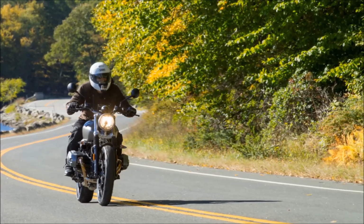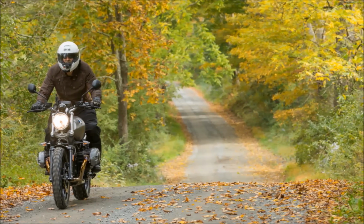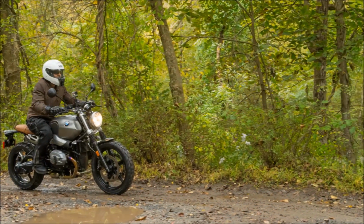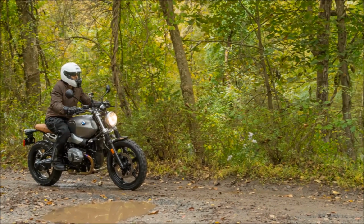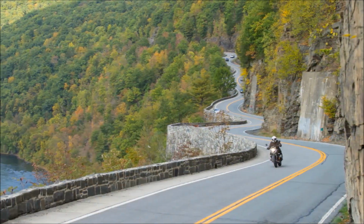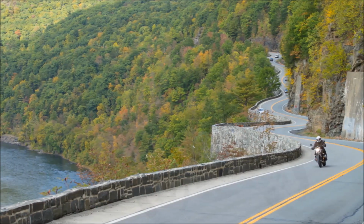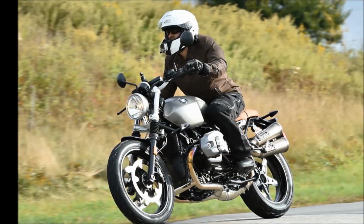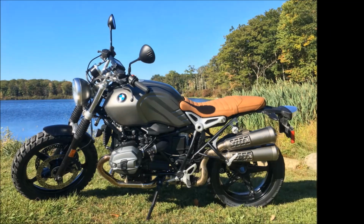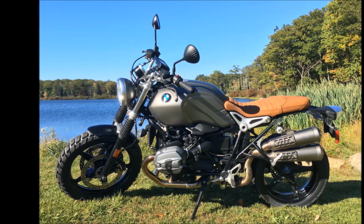Significantly, the Scrambler's wheelbase has been lengthened to 60.1 inches from the R9T's 58.2 inches. Rake has been bumped 3 degrees to 28.5 degrees, and trail has been extended by almost half an inch to 4.4 inches total. Overall weight has been shaved by 4.5 pounds versus the R9T, and the ergonomics of the Scrambler are also more upright in keeping with its mission. It's got higher handlebars and a shorter reach forward, enduro-style footrests, and an elevated seat height of 32.3 inches versus 30.9 inches for the R9T.